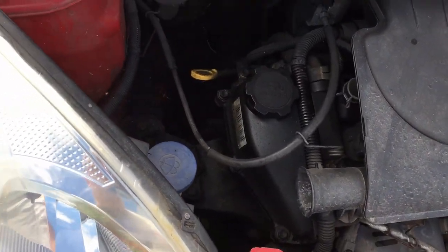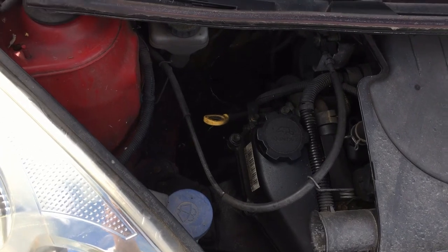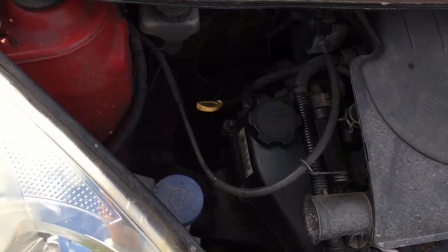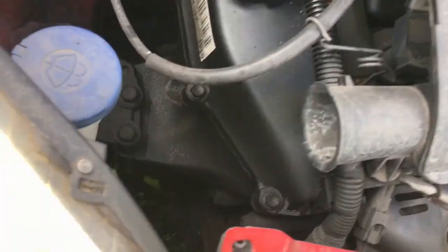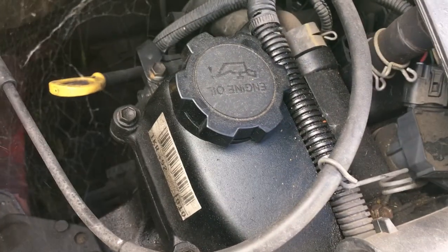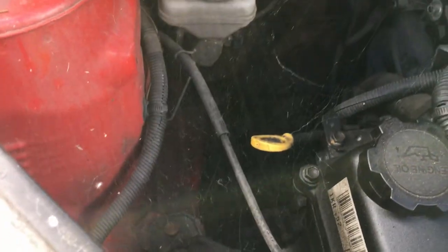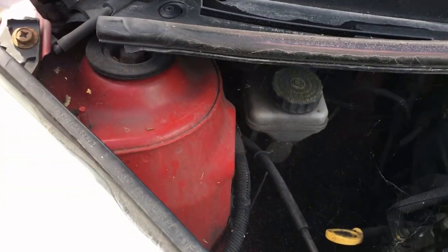We did at one point have a problem with one of the coil packs. I swapped the coils around, the problem moved with it. It was obviously a bad coil pack, so that was changed, no problems. It does weep a little bit of oil at this end, but I think that's just age related stuff. It is full of spider webs in here though. Not a fan of that, that's going to have to go.